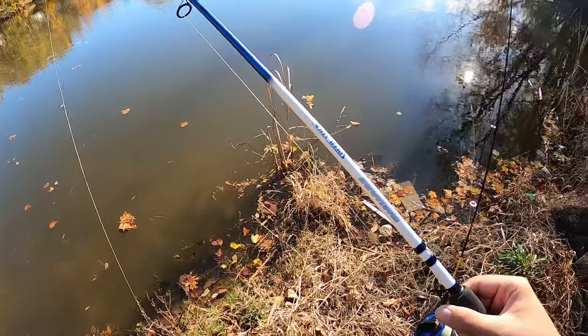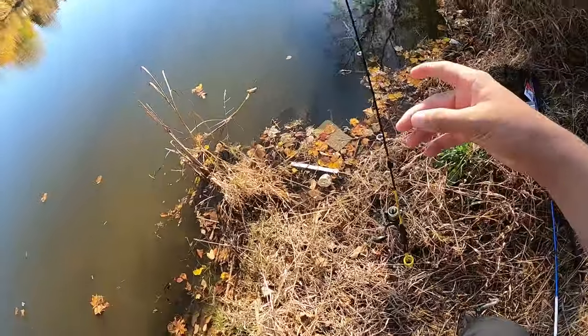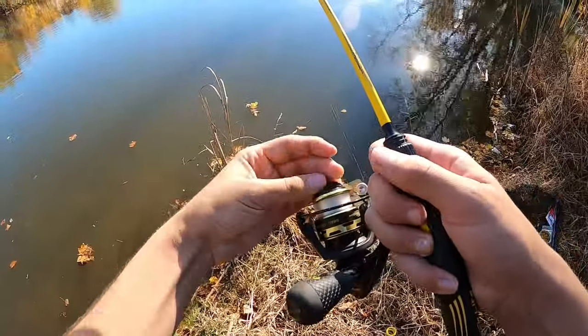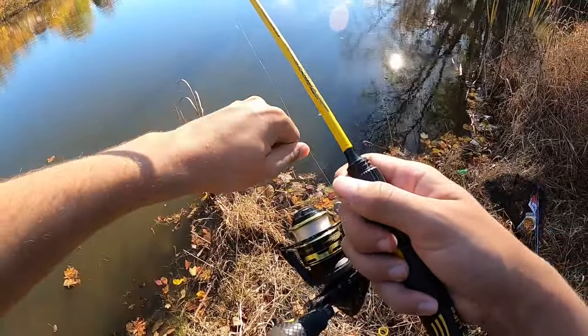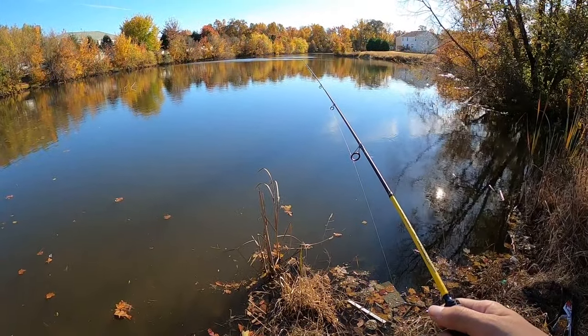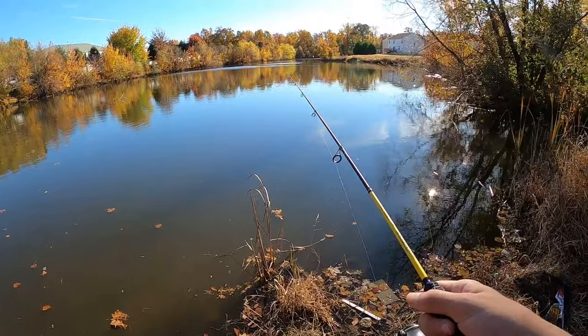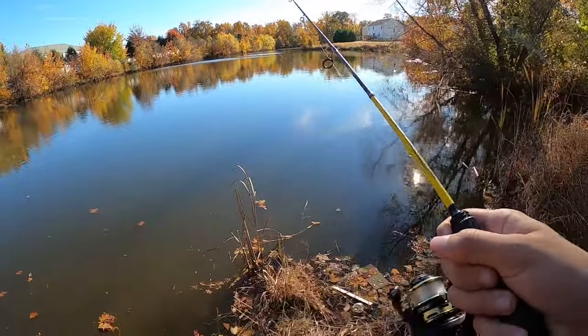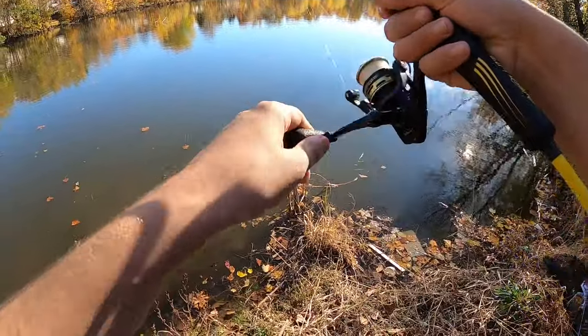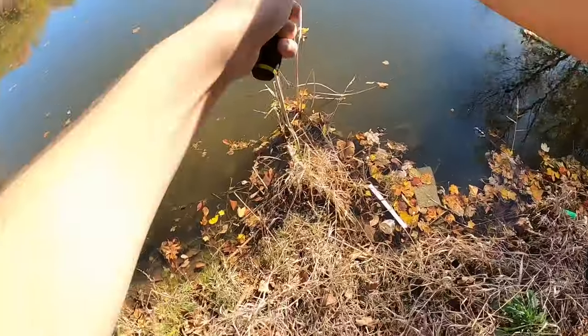Oh, you guys see that? Hello? Maybe we don't even need two rods today. Ooh, ooh, it's getting messed with. Should I set it? Oh, frick, dude. See if we have any corn still on there. Dude, that's gotta be carp out there. Oh, they took all the corn too.